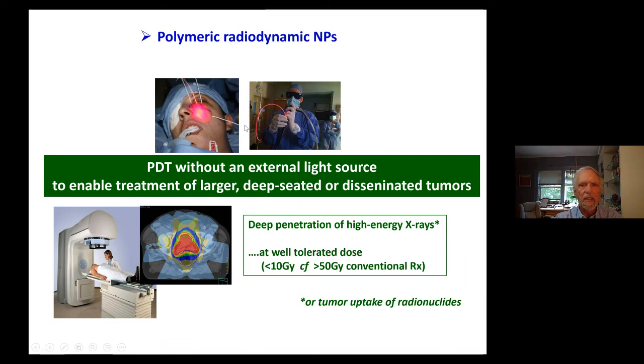Because this is complicated and technically challenging, and light does not penetrate very far into tissue because of all those optical properties, there's been a lot of interest in using the photodynamic concept, but without having to use an actual light source, to be able to treat deeply seated tumors or large tumors or even disseminated tumors. And, you know, going back to radiotherapy, wouldn't it be nice if we could use a very low dose of ionizing radiation together with a PDT agent and actually get this photodynamic effect in the tumor. And we've called this radiodynamic therapy.